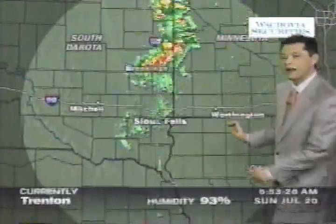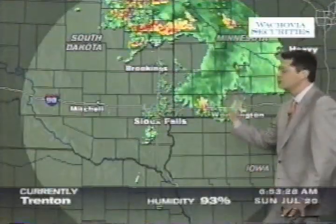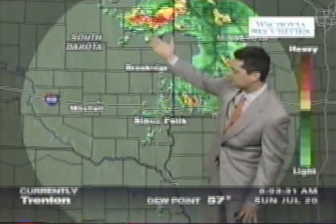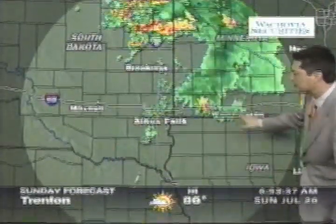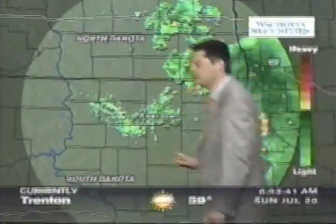Here's a check of your perspective from Iowa. Notice looking up toward the northwest. Strong storms across I-29. These are moving toward the southeast. Hail, damaging winds. A pretty good cell there right along I-90 just west of Worthington. So not a good idea to be driving westward.